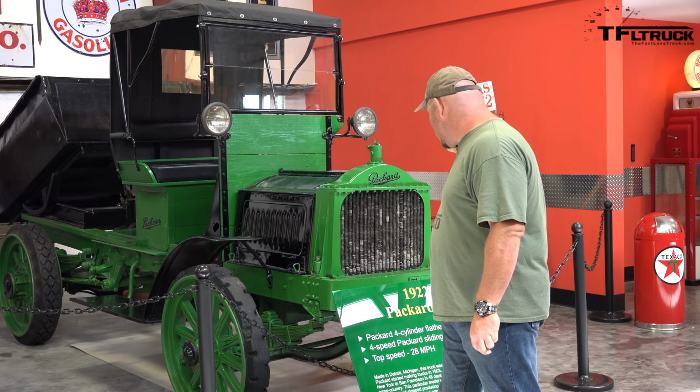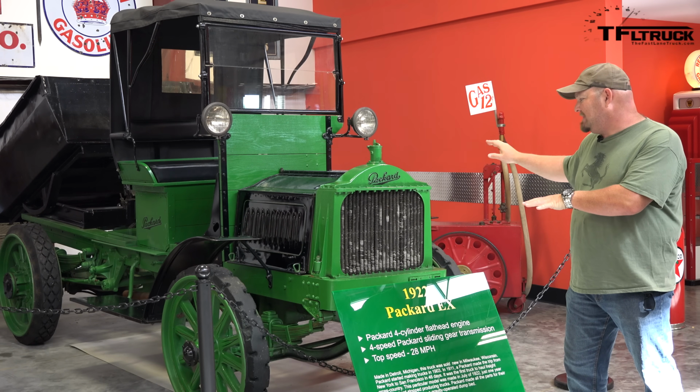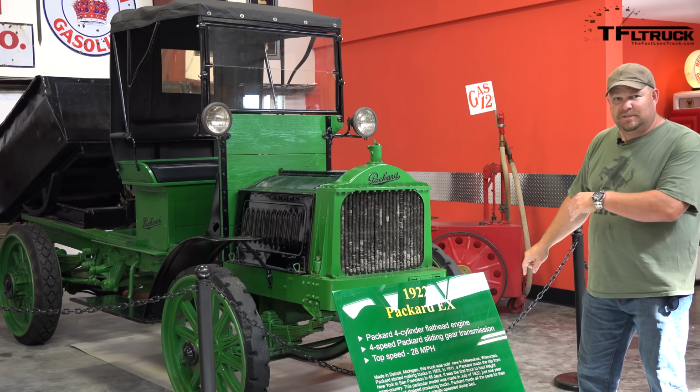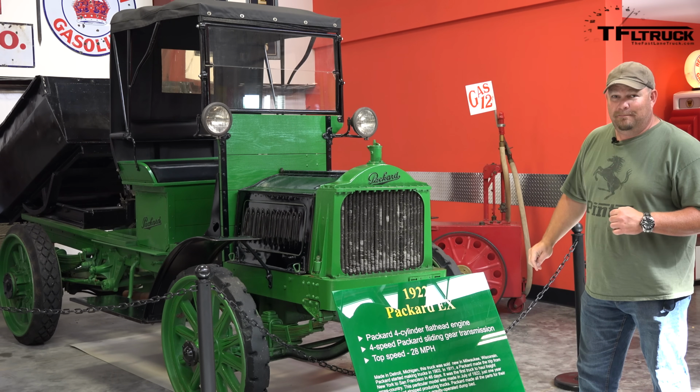And what's really interesting is that this vehicle was one of the last ones they built, and they stopped in 1922 because they were building cars. But they were first a truck company before they were a car company.